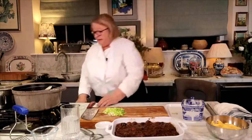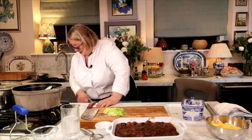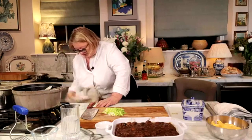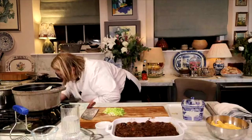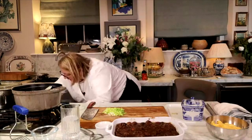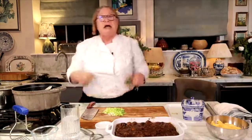Now, the most important thing is when you have a knife, before you even own a really good knife, what you need to do is, I normally can get it straight away. Can't see it, never mind. Oh yes, here it is. God, that drawer is such a mess.